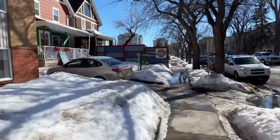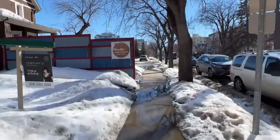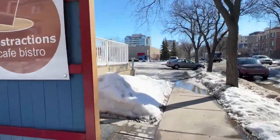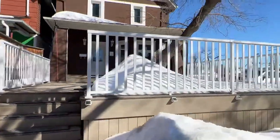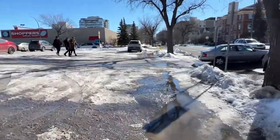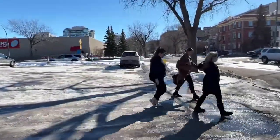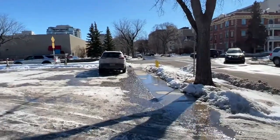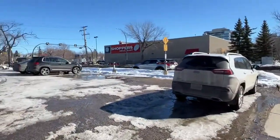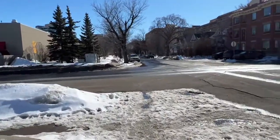Abstractions here is a restaurant, coffee shop I've been in occasionally, not that often. There's a version of it in one of my Shards of Excalibur books under a different name. I called it probably, what did I call it? The Human Being, probably. That's a favorite fictional coffee shop name of mine. Many Shoppers Drug Marts over here. We'll go this way now for a block.